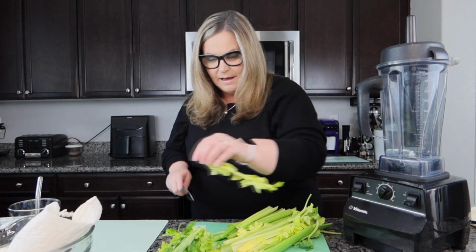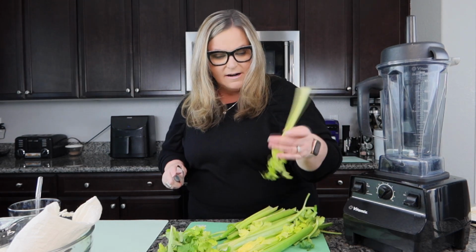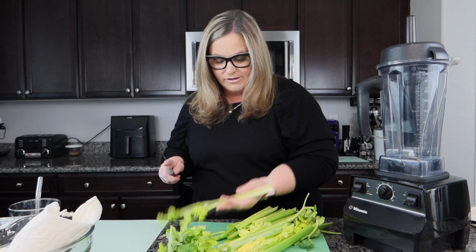Get to the middle of the celery, I don't really use too much off of the middle. I mean, sure, I can get a little piece out of there, but the middle, of course, has a lot of leaves.